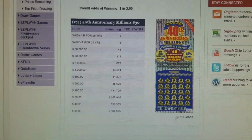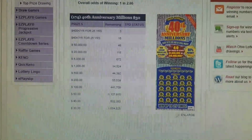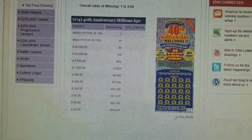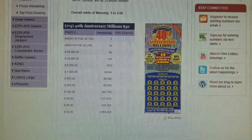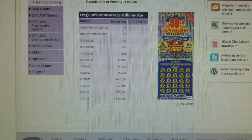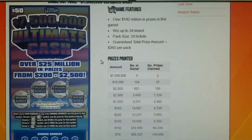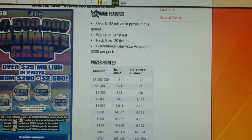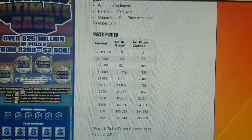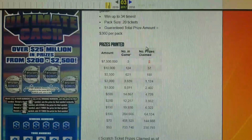Now, that doesn't really do us any good to figure out the original odds per prize, and that's what people want to know. What are my odds of winning $200 on this ticket? They don't tell me. It's not there. How do I find out? Well, I'm going to show you that. And then I'm going to show you what you can do with information like we have in Texas, where it tells you your guaranteed total prize amount, your pack size, how many were in the game to begin with. And if you know that, everything makes sense.